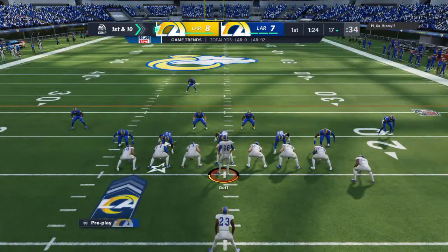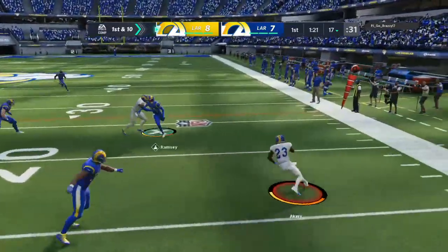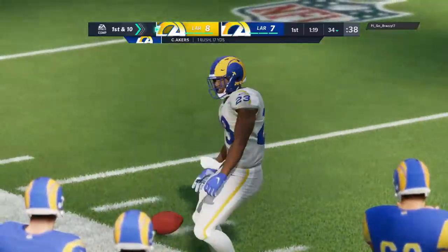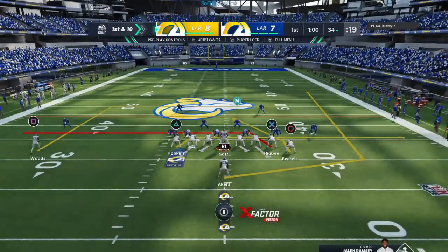Goff will lead the Rams up here 1st and 10 at their own 17-yard line. Now the first carry for Cam Akers. He's got a 1st down and more past the 30. And he is out of bounds right around the 34. That's a good way to start the drive. 17 yards and a 1st down. 1st down, Rams.